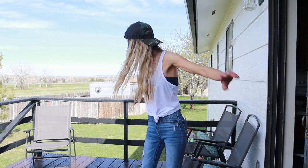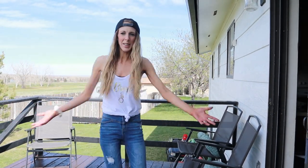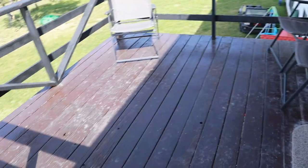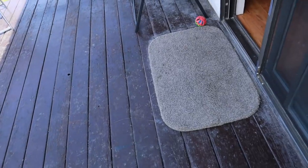All right, you guys. This is the last time you're gonna see the porch plain. I'm gonna clean it, and then we're gonna get to assembling and decorating. I'm so excited. My deck is pretty dirty, so I wanna sweep and try to mop it, I guess. I'm gonna get rid of this rug.